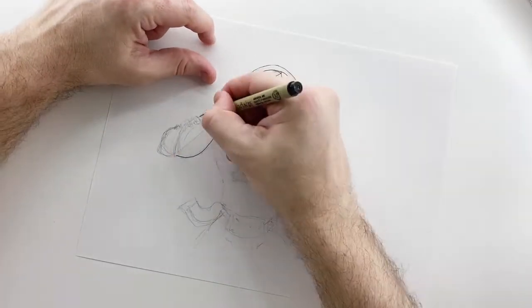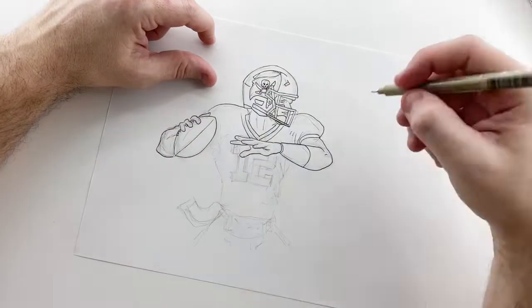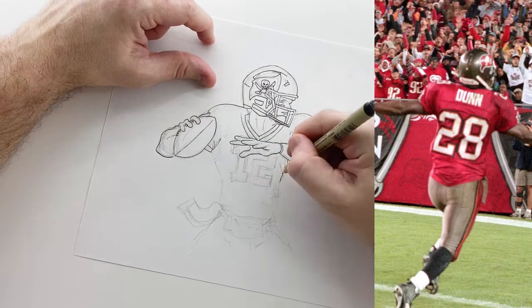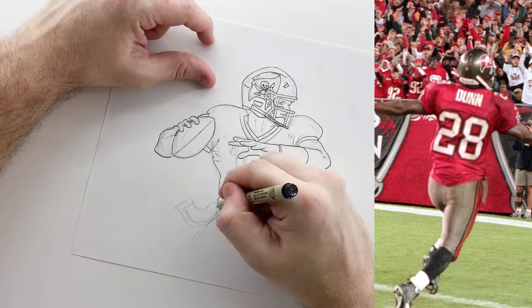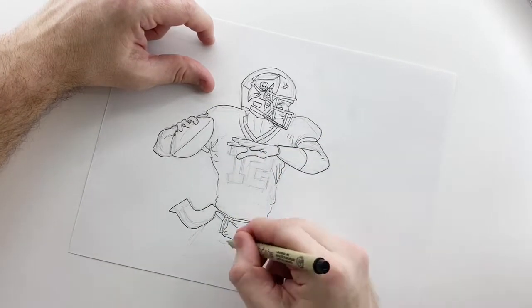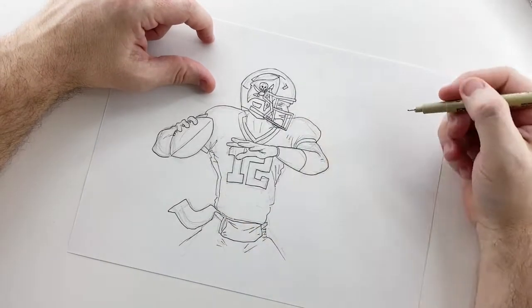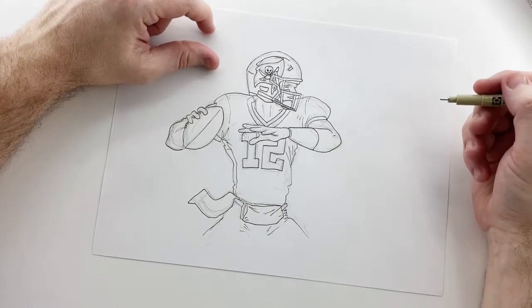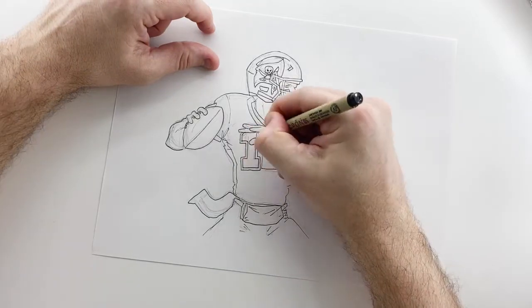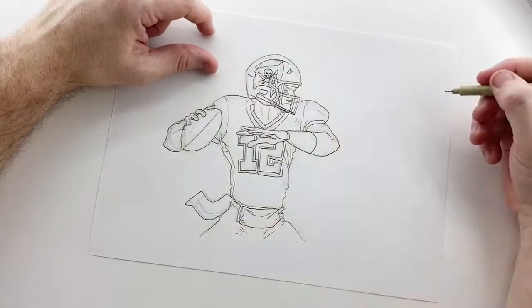So these are the new uniforms, kind of similar to the uniforms in the late 90s, early 2000s. Nothing too crazy, but I think they look pretty good, especially the all pewter uniform, which is what I'm going to be drawing here. I think it looks pretty nice. Just nothing too flashy, nothing too complicated, just kind of a classic football look, so can't go wrong there.